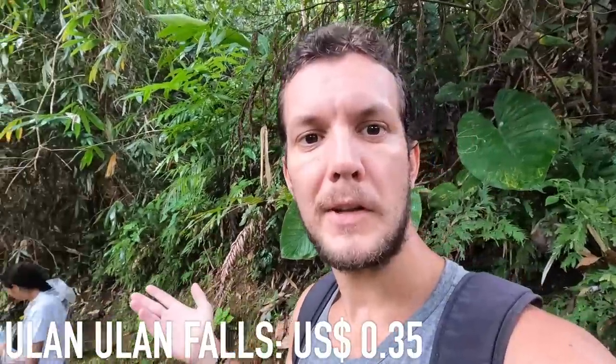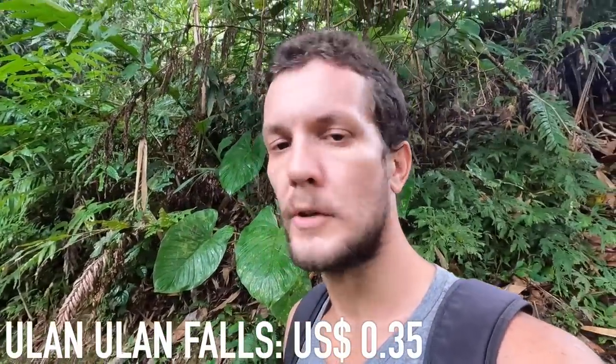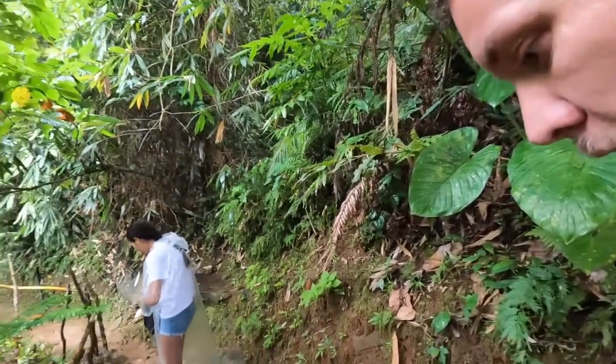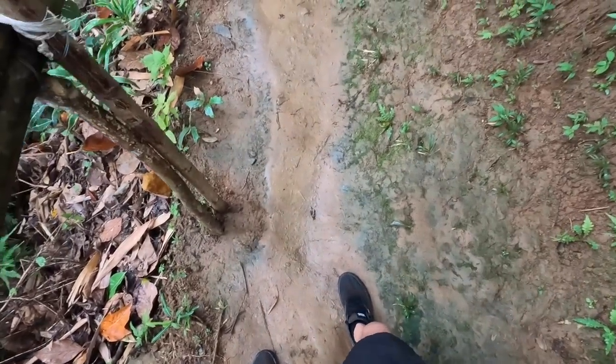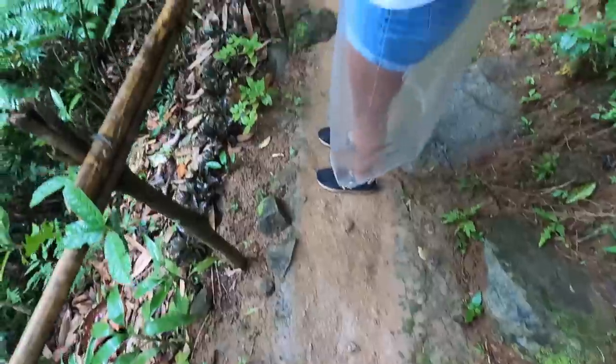So we decided to come to the waterfall. This first one is called Ulan Falls. It was 20 per person. It's not raining right now, so hopefully it stays like this. Problem is the trail is extremely slippy. This might be one of the slippiest trails that we've been on.